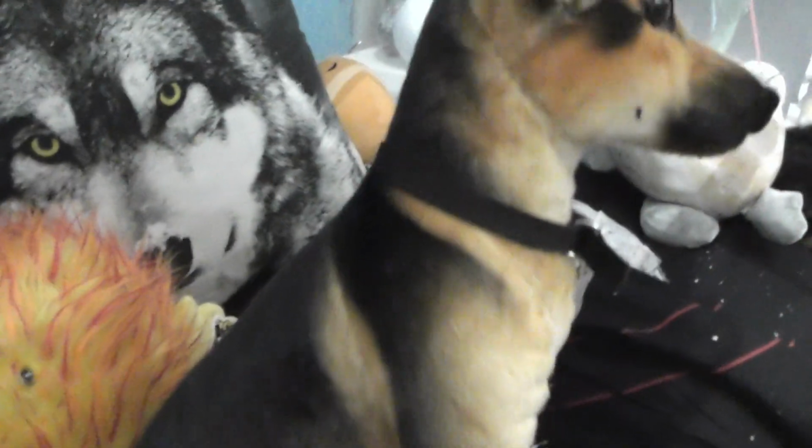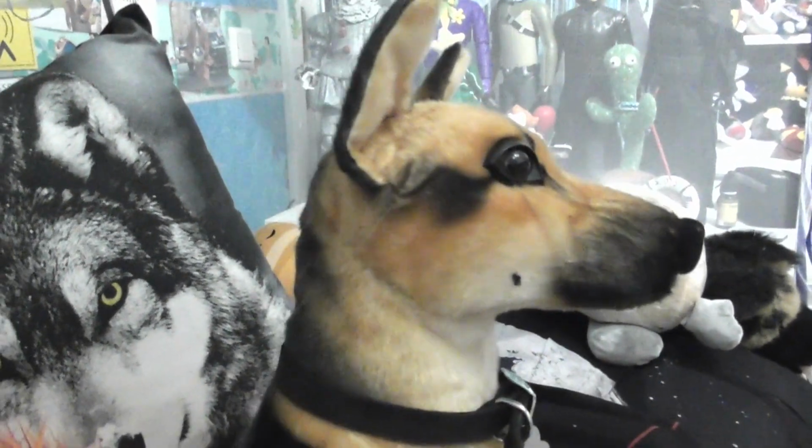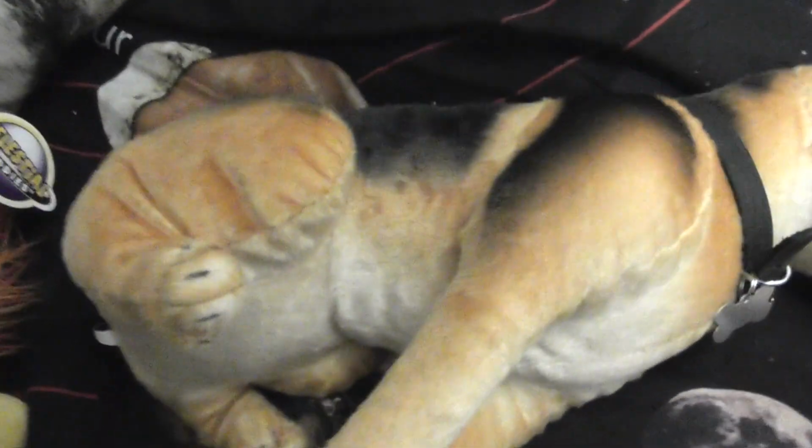Really love the markings. The fact that his ears stay up, the shape of his muzzle. I know those printed plushies are not necessarily so accurate when it comes to shape and stuff, but this one was really beautiful. If I wanted to collect one of them, it was actually this one. I made a good choice on this one, because I wanted to collect it.